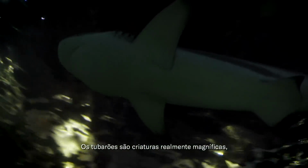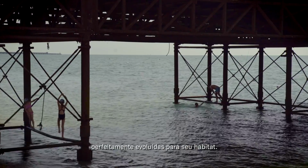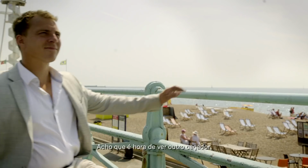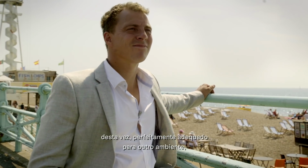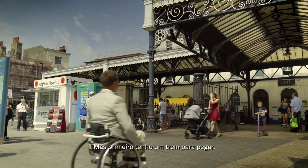Sharks are truly magnificent creatures, perfectly evolved for their habitat. I think it's time we see another hunter, this time perfectly suited for a different kind of environment, far above the sea. But first, I've got a train to catch.